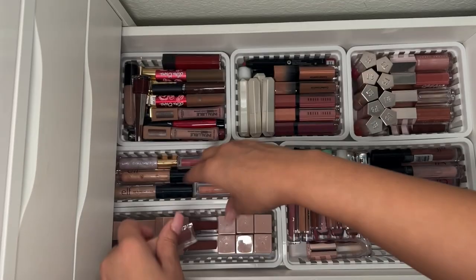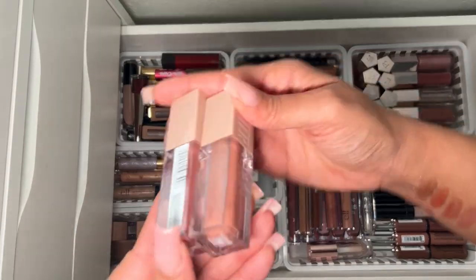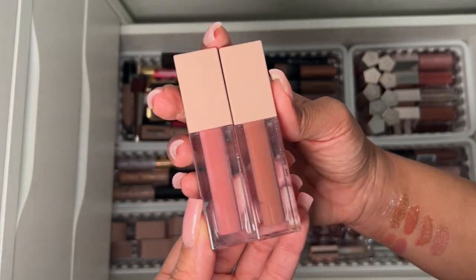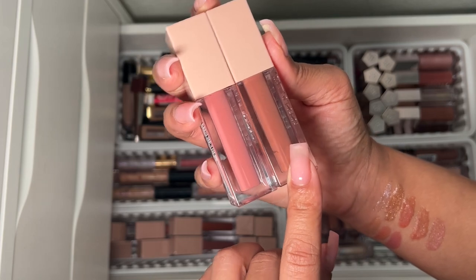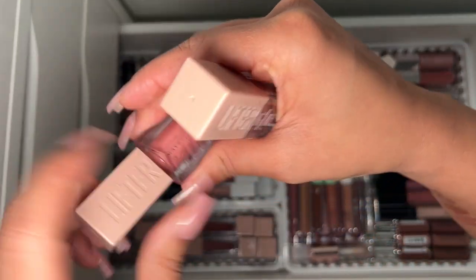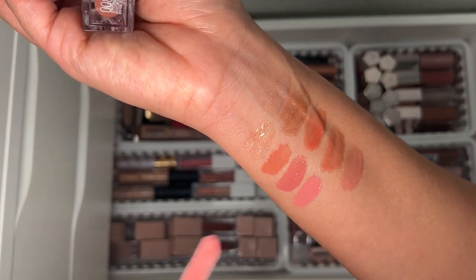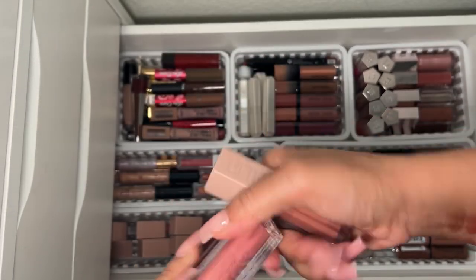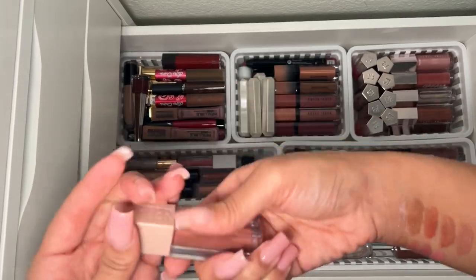So that's really pretty. Then I have Stone and Reef. Same type of ordeal, a little bit more nude and a little bit more pink. I'll just swatch them really quick for y'all. And this is a little bit lighter. So these give you a little bit more color to the lip. So I kind of like that.